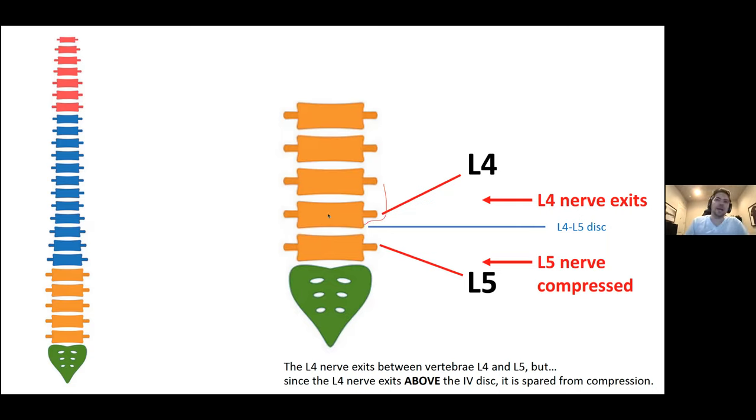So L4 is still going to exit below the disc, but it's safe because the L4 nerve is going to exit below the L4 vertebrae, but above the disc. In the previous cases, the disc is above the nerve in that little space, so that nerve will hit it. But in this situation, the nerve is very superior to the actual disc. So even though L4 comes out, it's safe because the disc is below it.